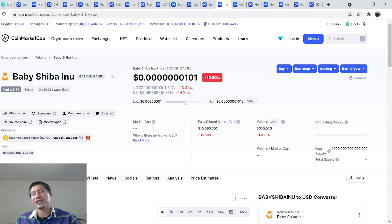This is Baby Shiba Inu. I think this is going to kind of parallel Shiba Inu. It's on Binance Smart Chain, so it doesn't cost much to buy. But this will probably just parallel Shiba Inu.